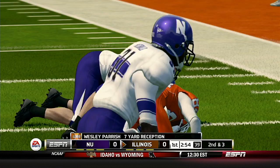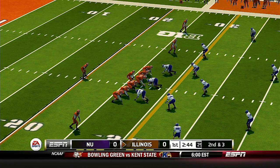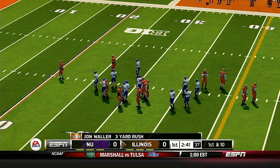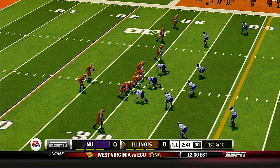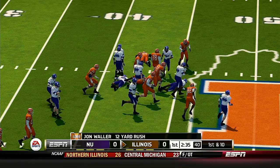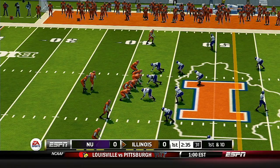And it's caught, and he's brought down quickly. Forward to about the 30. And the short gain is enough for the first. And that tailback definitely has a nose for that first down marker. He's to the 40. He makes his way to about the 42. I like how efficient the offense looked on that play. Everybody knew their assignment, and it all came together for a nice run.